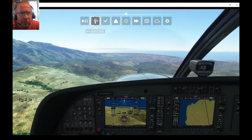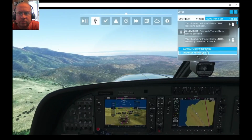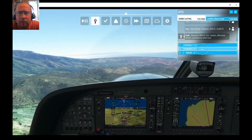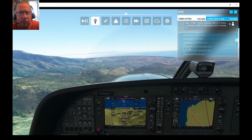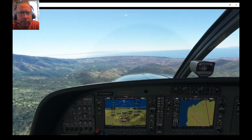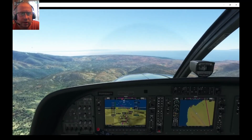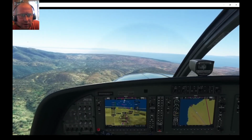Hotel Tango Mike Lima, traffic Cessna Juliet November, tree 168 miles southeast, 5,600 feet, inbound to land runway tree 1. Alright, well, I guess ATC won't be yelling at me because I don't think anybody's in the tower.